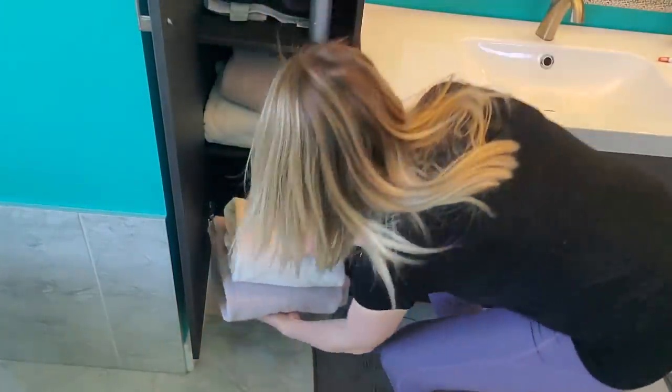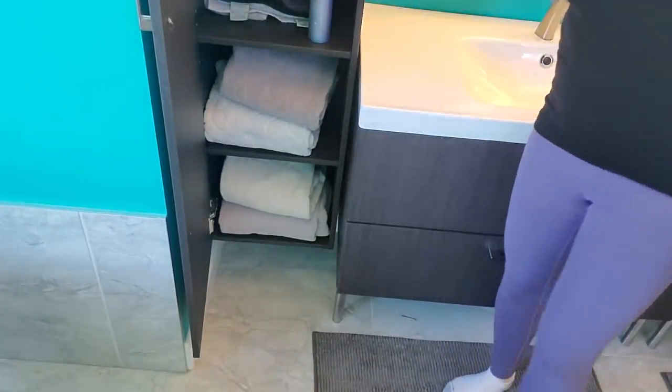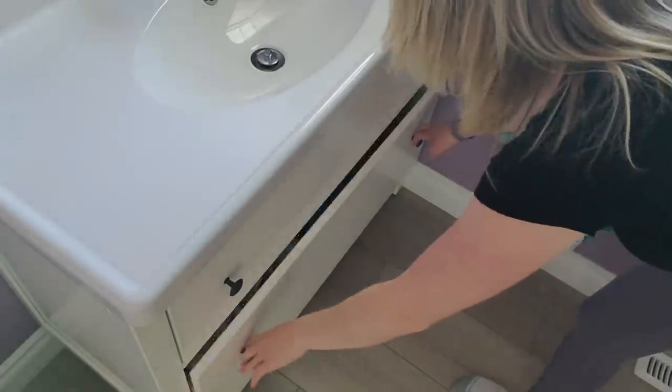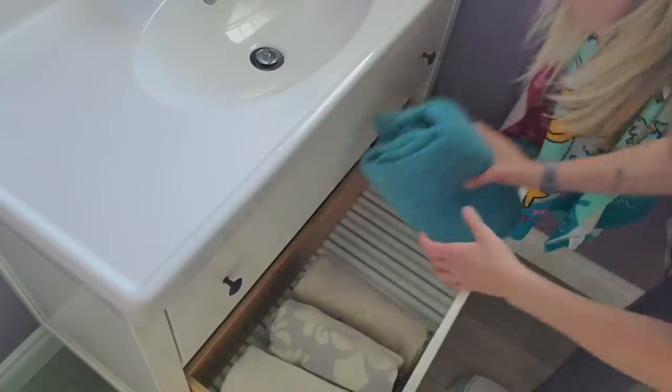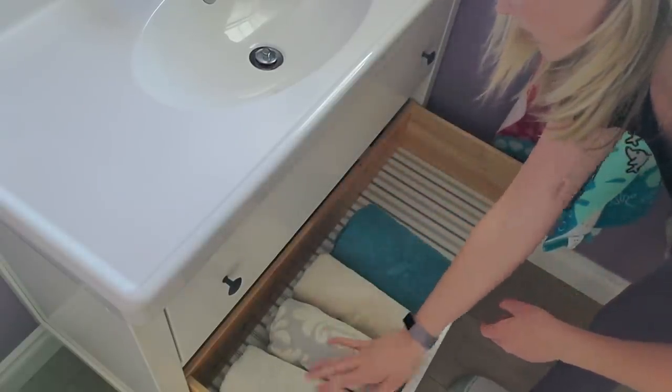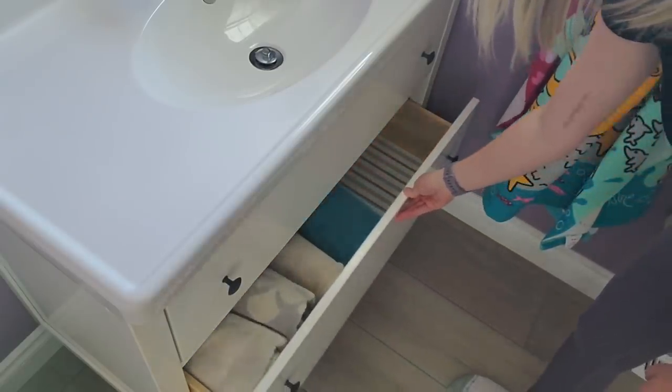So you can see they stack super nicely in this cupboard, and then I also keep towels in a drawer. And I just love that because then they're all standing upright and you can fit way more towels in a drawer or cupboard when you fold them. So this is one exception I make to my no fold system. So that is my no fold laundry system.